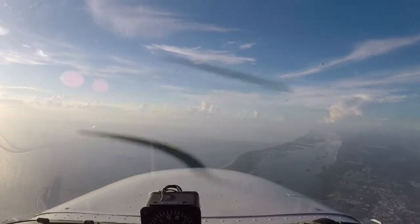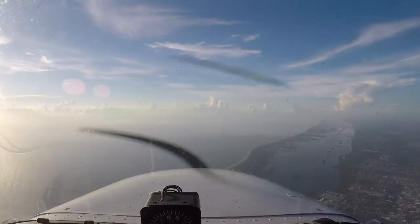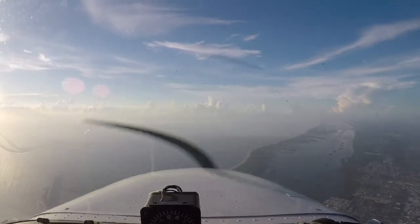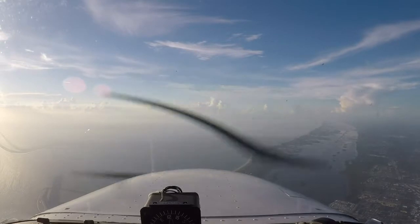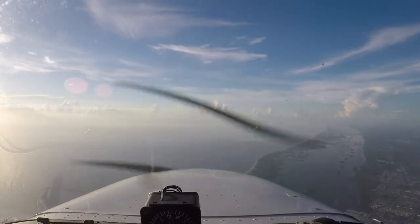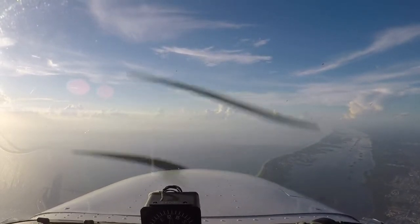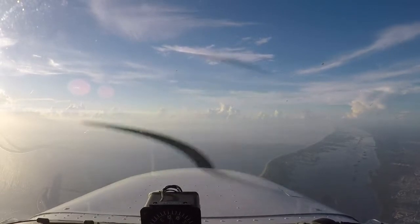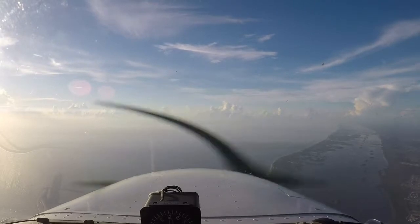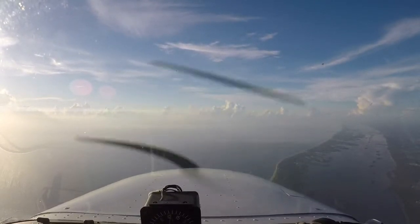All right, check it out. I put the autopilot on, see if it works. Okay. Let's see if it's working out. Put this heading. 151 Bravo Lima, turn left heading 270. Left 270, 1 Bravo Lima. There you go. Going straight to Freeport.